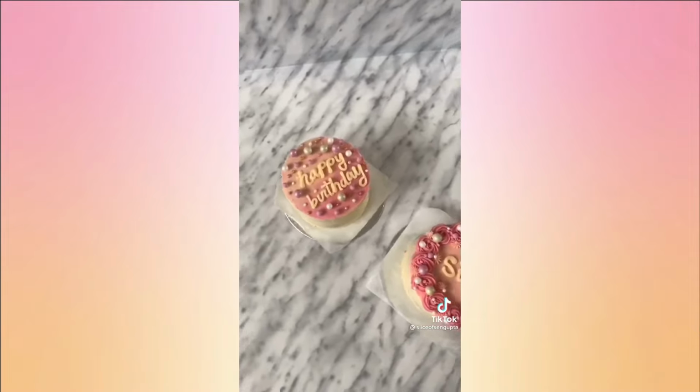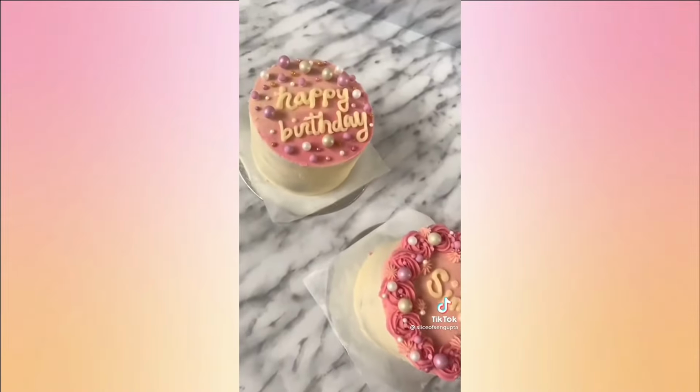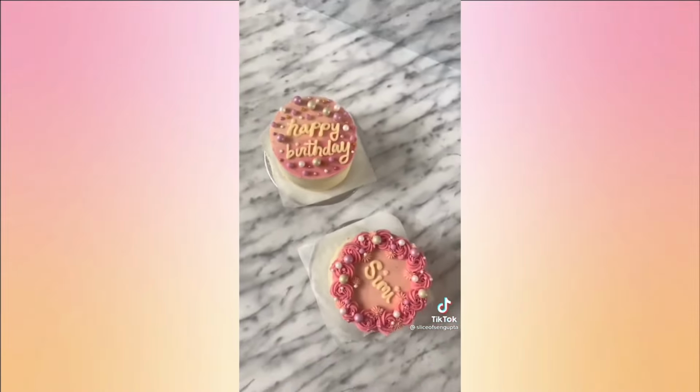So when I take pictures of my cakes, I can now use this as my background. And like the best thing is that each time you flip it, it'll be like a different design or print, so it can easily match any product that you're selling.